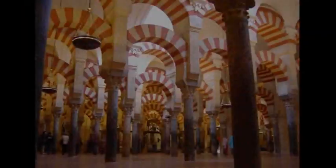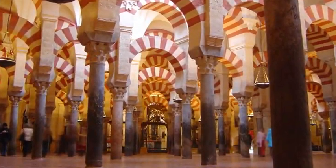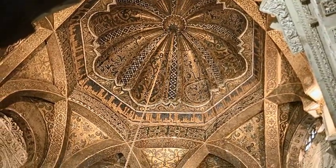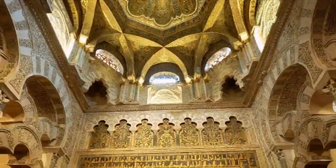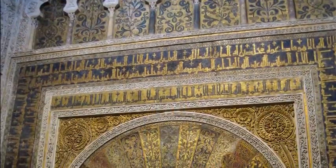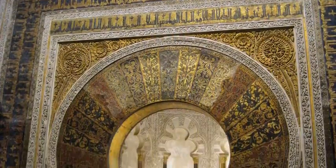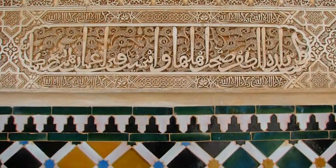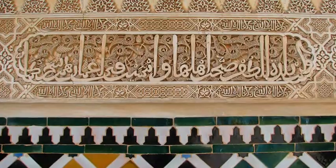In 965, Moorish Spain produced the central dome of the Great Mosque of Cordoba with its glittering mihrab. Mosaics in the Islamic world gave way to tile and carved plaster, as seen in the Alhambra of Granada.